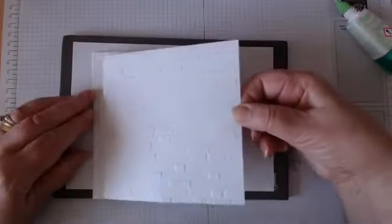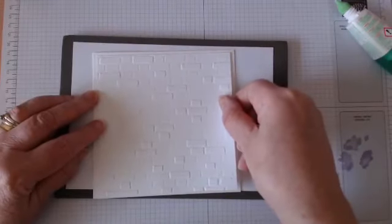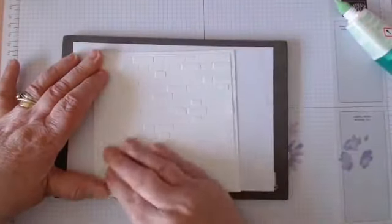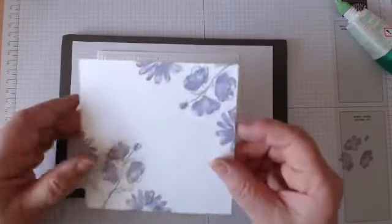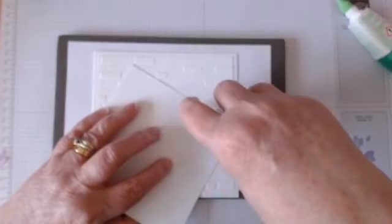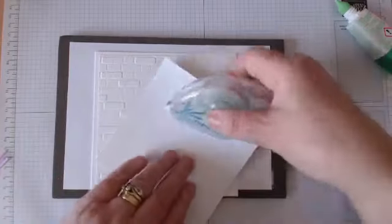I've got lots of part used ones, because of course when I'm running my classes, after a couple of classes I like to renew the liquid glue and give them all new ones to start with. Do you do that, Linda? Do you give them new ones each time, or do you get them to bring their own?